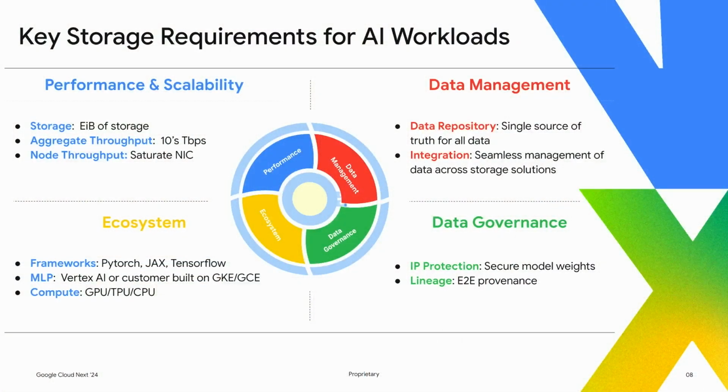So to summarize, there are four categories of requirement for AI workload. The first requirement for storage infrastructure is around performance and scalability. We need the storage system to be able to support exabytes of data scale. And we want the storage system to provide high throughput. Not only high throughput in aggregate, in terms of tens of terabits of throughput from the storage system, but also the throughput from storage to the individual compute node you have.